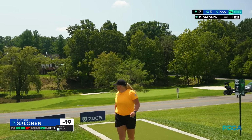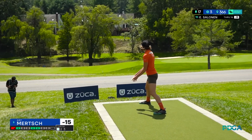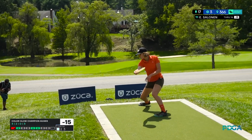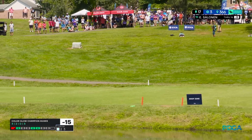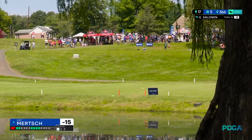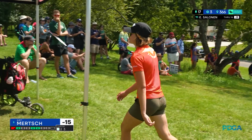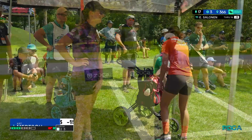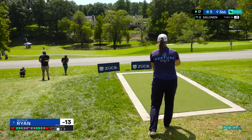No spotter on the hole. Yeah. So we're going to have to wait and see. To me, there's nothing worse than ruining the safe play. I should have gone for it. Classic disc golf. Kat Mertsch with a really nice layup, not messing around. It sounds insulting, but it's a real compliment. Really nice layup.